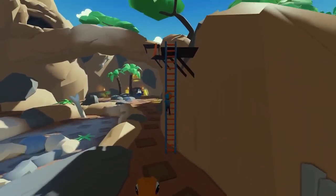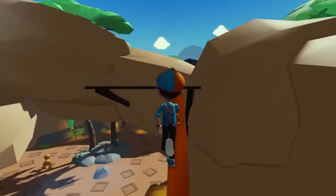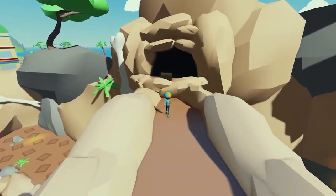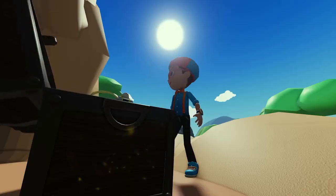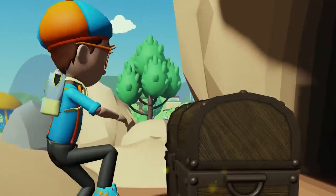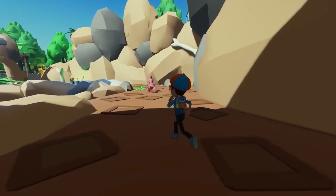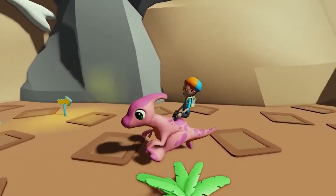Okay, up the ladder, and across the blue beam, and across the orange beam, and across the big rock bridge, the treasure chest! Oh, I wonder what's inside? It's a backpack with a dino egg inside! That's so cool! I can't wait to get back to the clubhouse and show off my new treasure!